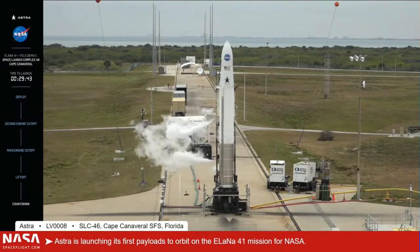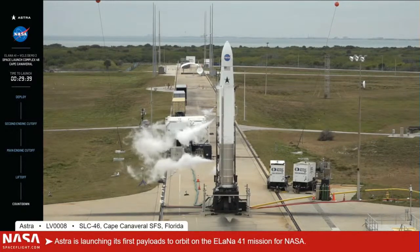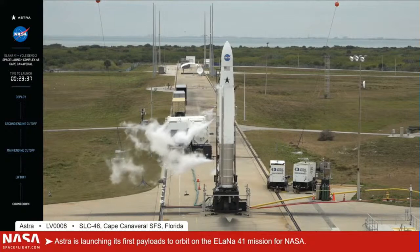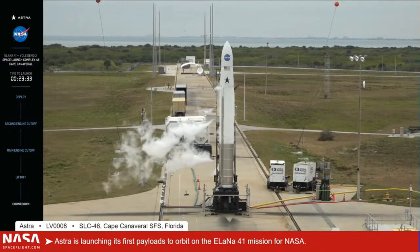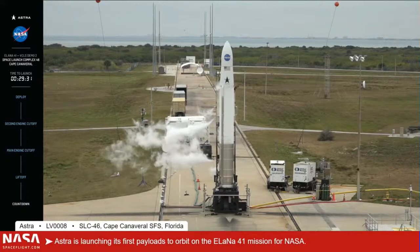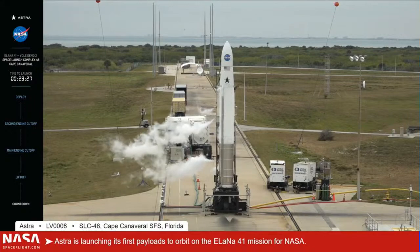Absolutely. Awesome to hear about those payloads. And if you ever want to know how smart the people working on these spaceflight missions are, just read about their payloads, because there's some really cool stuff in there. We've just passed the 30-minute mark, and I actually want to cut it over to the countdown net because the teams are moving into the final software load. So let's listen in to Chris Hoffman and the rest of the launch team.